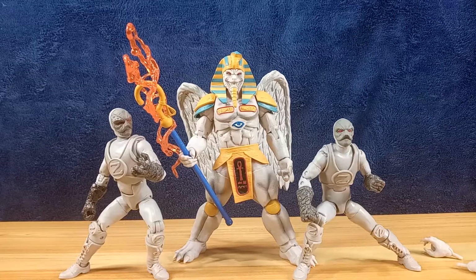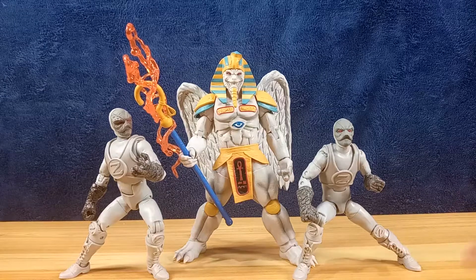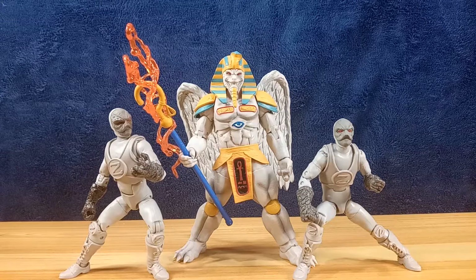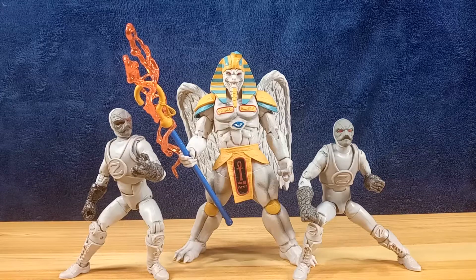If I was grading my figures, this one would have a very good score. I'm not rating my figures, but this is one of the best figures that I have actually had this year. I wasn't really expecting that much, but I'm pleasantly surprised at the monsters that Hasbro has given us for the Power Rangers. I'm excited for more monsters to be produced.